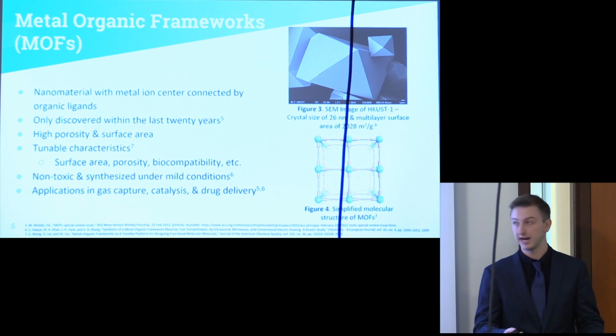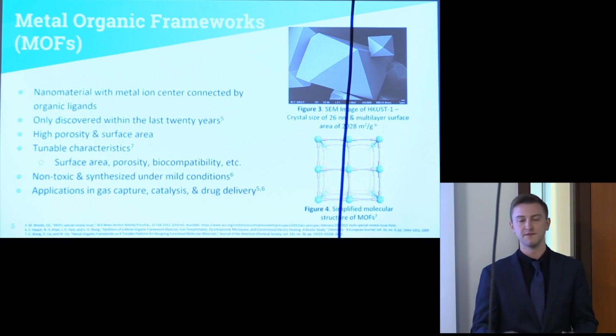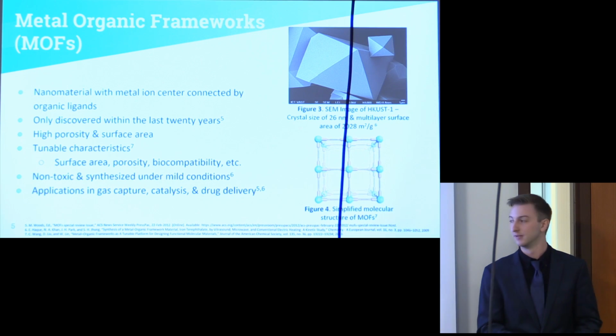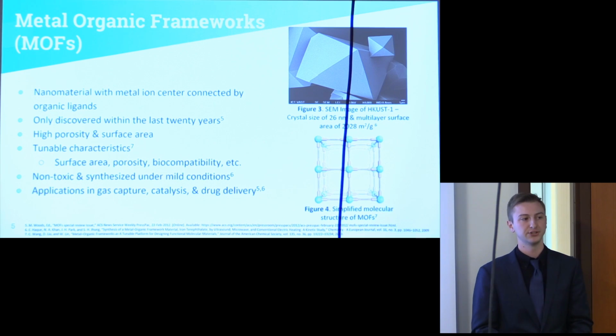All metal organic frameworks have very high porosity and very high surface area. HKUST-1, as an example, has 2,000 meters squared per gram of surface area for a given material. So there's a lot of potential applications for these, including gas capture, catalysis, drug delivery, et cetera, et cetera, et cetera.